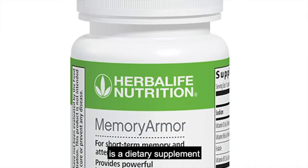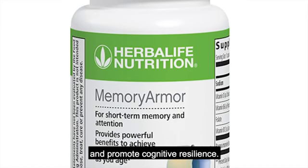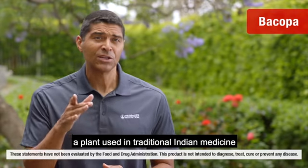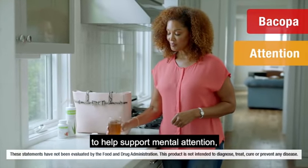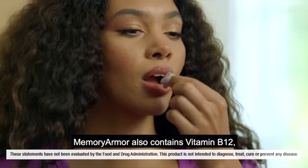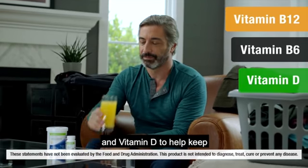Memory Armor is a dietary supplement made to support short-term memory recall and promote cognitive resilience. It's specially formulated with bacopa, a plant used in traditional Indian medicine for centuries to help support mental attention, learning, and short-term working memory. Memory Armor also contains vitamin B12, vitamin B6, and vitamin D to help keep the brain healthy and functioning.